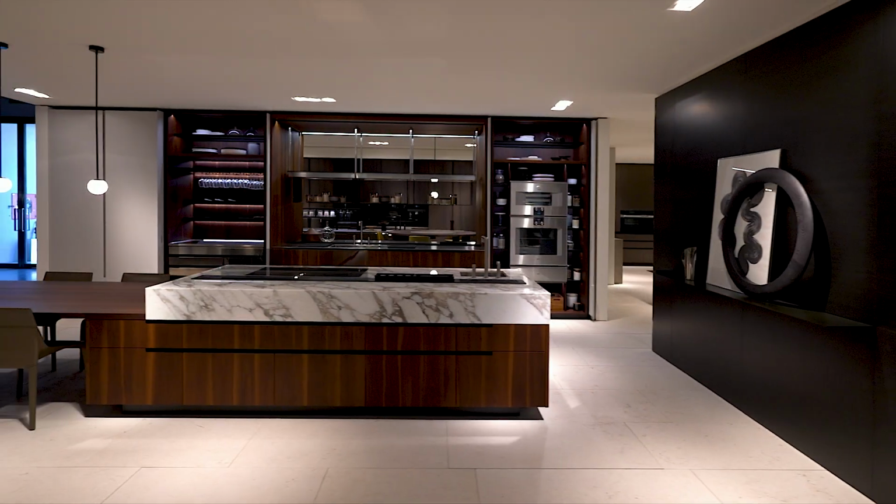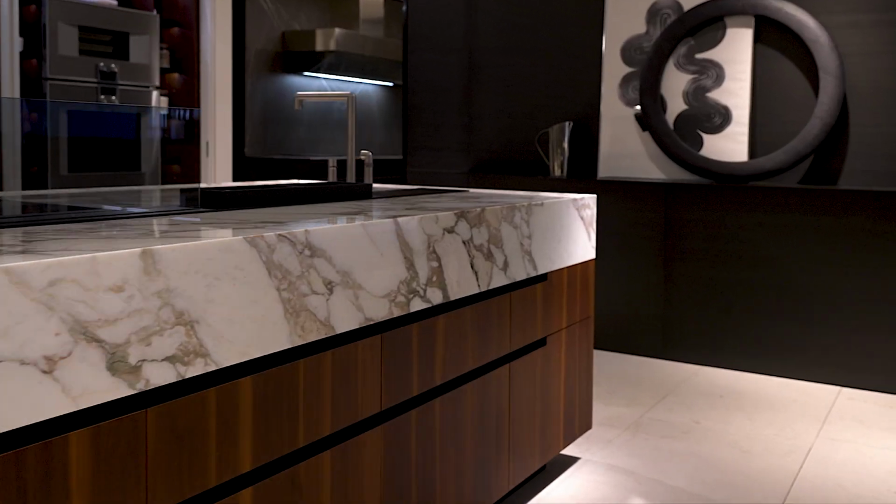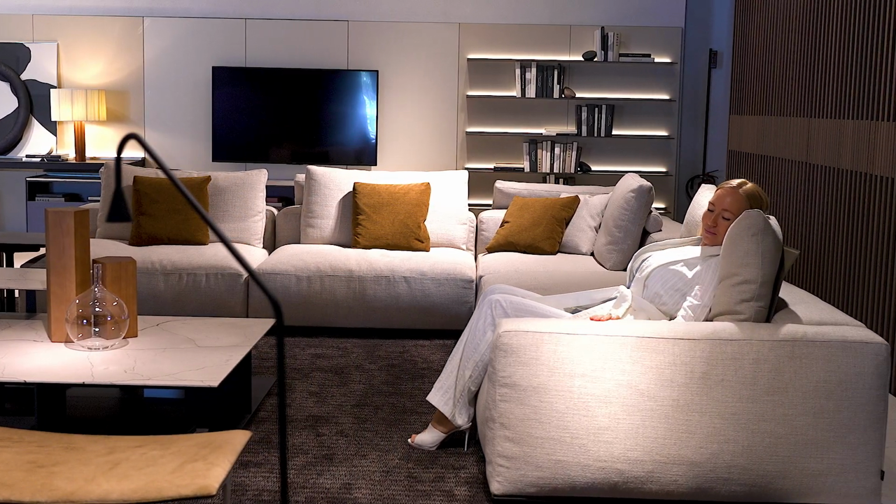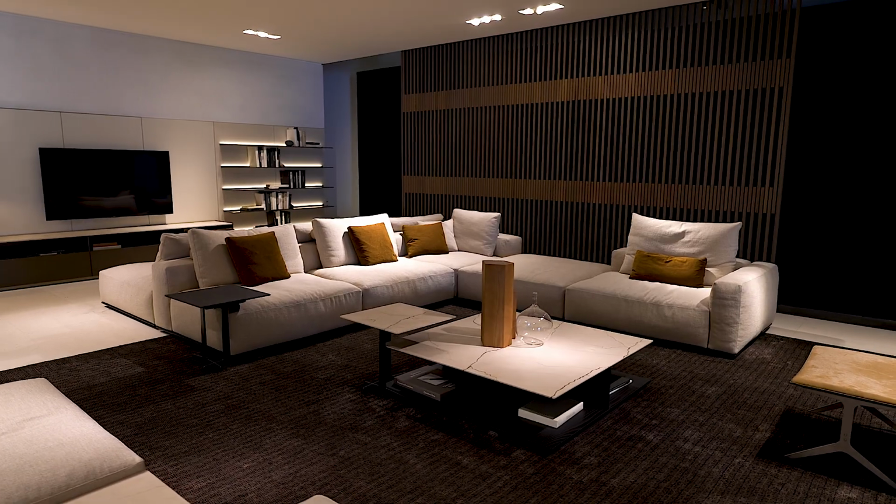The global popularity of Poliform furniture is easy to explain. Along with excellent quality and stylish design, the very presence of Poliform in an interior has become a sign of good taste.